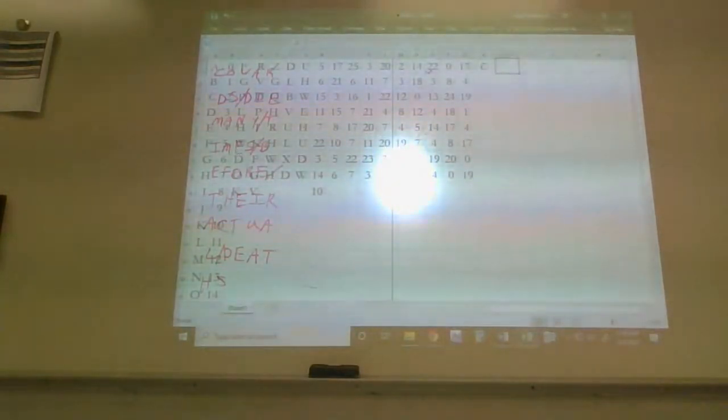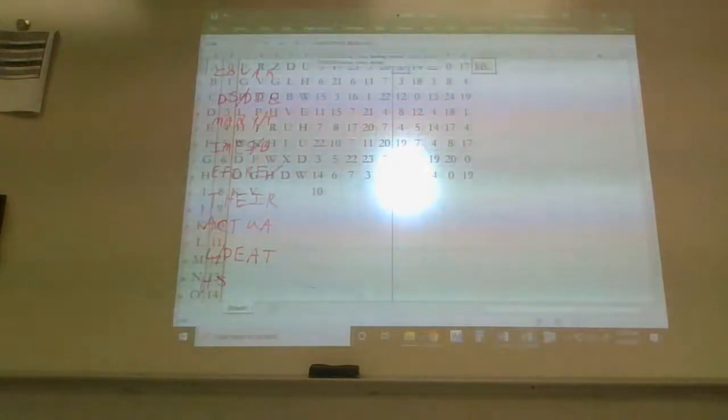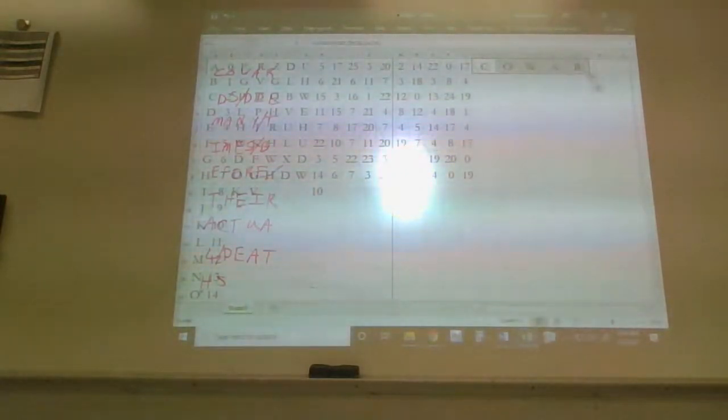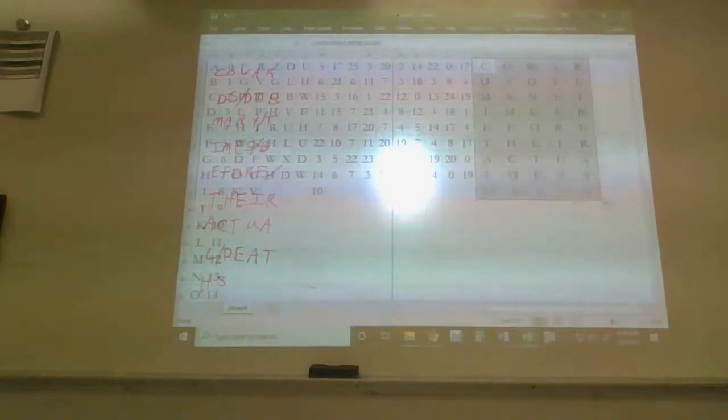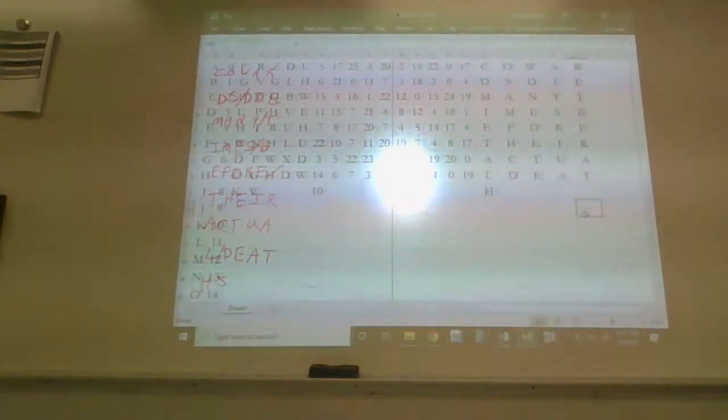Let me do it again here. Actually, let me use my dollar signs so that I move off of column A or column B. Move over here and move down here. The only problem would be if you didn't actually know that it was a shift of 4.